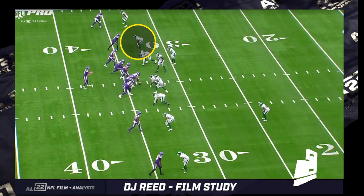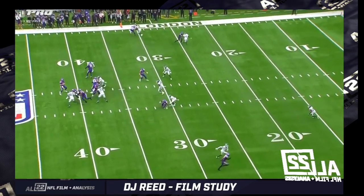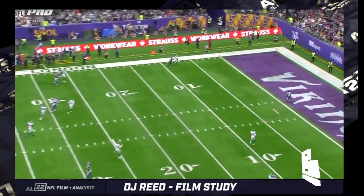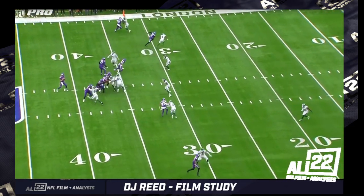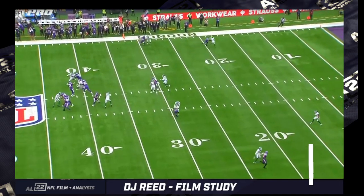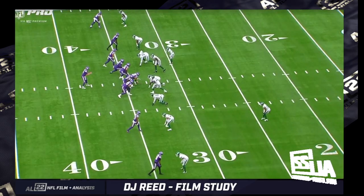This is matched up against Jordan Addison, essentially going to be a slot fade on a 4th and 2 in the second quarter. And you can see how on top of this he is. He absolutely blankets Addison there. I'm not saying that he shut down Addison on every single rep between the 2 of them, but he's got a great understanding of route concepts, a great understanding of situations.